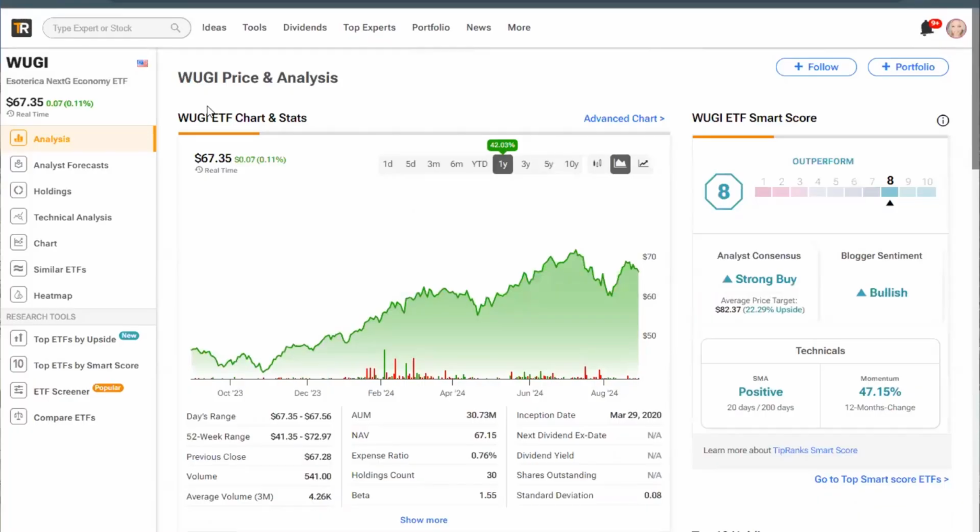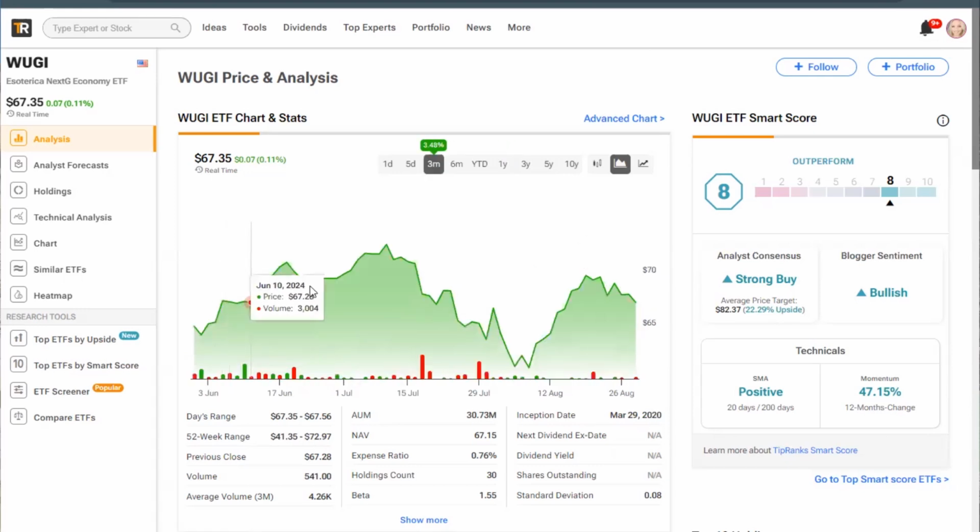Our second ETF has a much more specific niche with Esoterica NextG Economy ETF. It trades under the ticker WUGI, currently priced at $67.35. It has gained 42% over the past year, and in the last 3 months is up 3.5%, taking a similar dip here in August. Their expense ratio is a little bit higher here at 0.76%, as it is a more actively managed ETF.